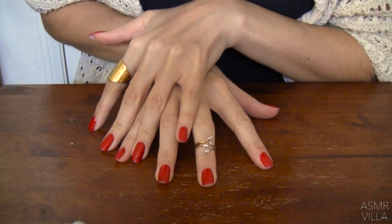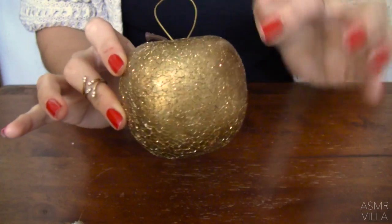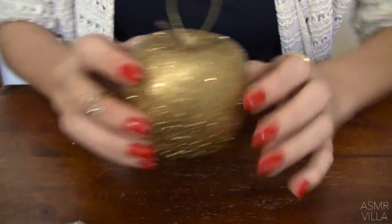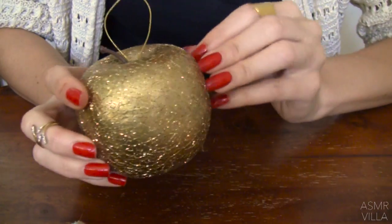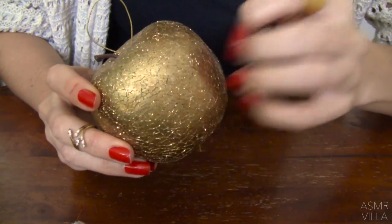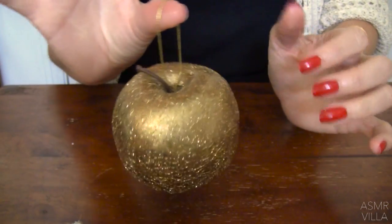Since we were just talking about ornaments and bulbs, I'm just going to show you one. So this is a little gold apple actually. There's ornaments of all kinds, shapes and sizes and different kinds of items. So you can really personalize your tree. This one is quite shimmery and shiny, quite a bit of glitter. It's giving it a nice scratchy tone. And you can see it's got this loop so you can attach it to your tree.